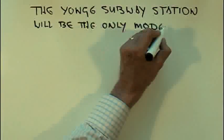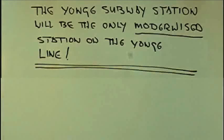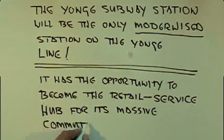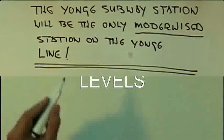The second principle is to realize that the Yonge subway station will be the only modernized station on the Yonge line, has the opportunity to become the retail service hub for its massive transit ridership.